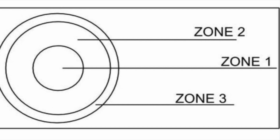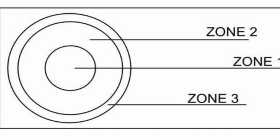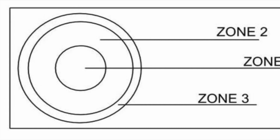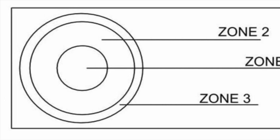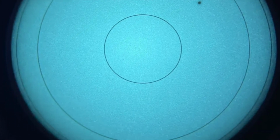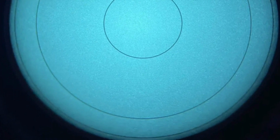Most of the time, you're going to be looking through zone 1. That's where the image quality is going to be the cleanest. And when it comes to intensifier tubes, spots are a natural part of the manufacturing process. Maybe a bit annoying, but it doesn't really affect performance. But if you can, try to avoid getting spots in zone 1. It's more forgiving to get spots in zone 2 or 3.